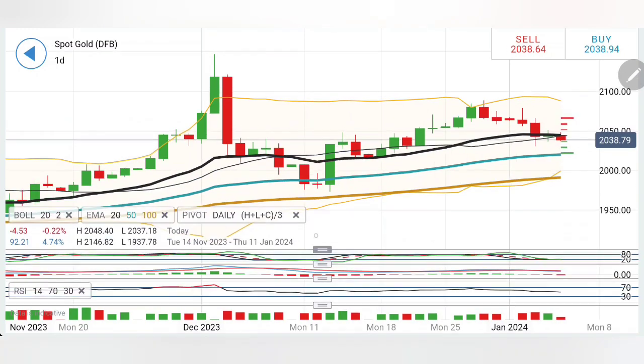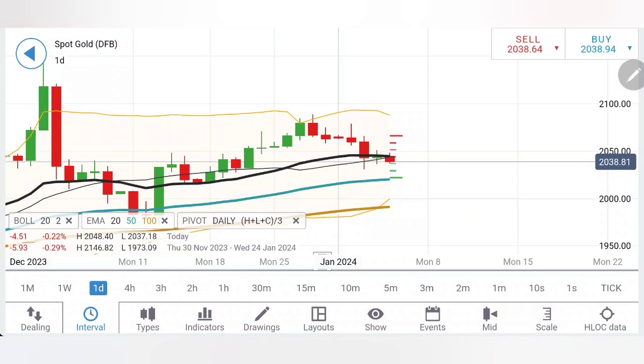It is only if you see it staying above 2055, we can say that now 2060, rather I will say 2062, and then beyond that 2073 levels can be expected. Take your trades accordingly. Now let's have a look at crude oil.